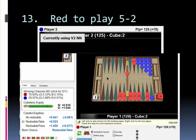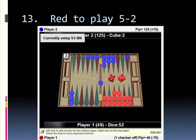Okay, let's go to the next one. Number 13, notice that red does have a checker off. It's a bear off question. The cube has already been turned.